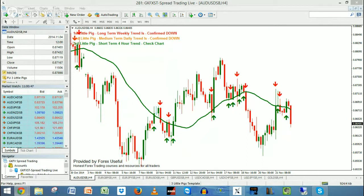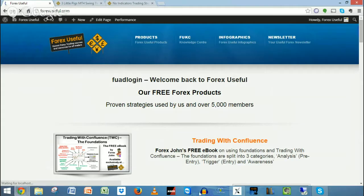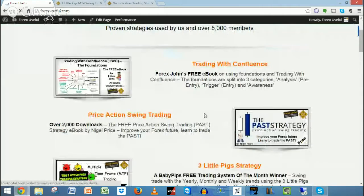Okay, good morning, everybody. It's Monday, the 24th of November, and this is Three Little Pigs and Knits in the live market. The Three Little Pigs is a free strategy.